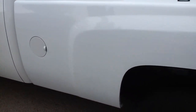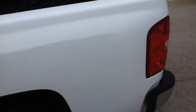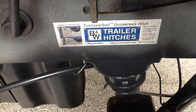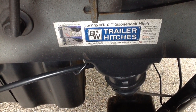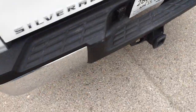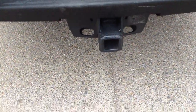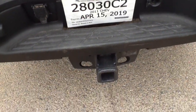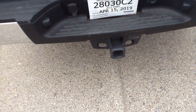Nice clean bed. This vehicle has a turnover ball gooseneck hitch, and it works just fine, so that's kind of a handy thing. That's the release for it. It's also got the Class 5 hitch and the trailer plug. Do some heavy-duty towing with that.